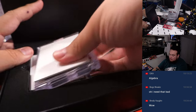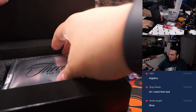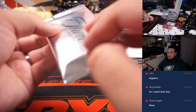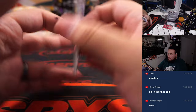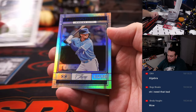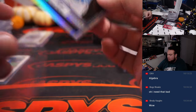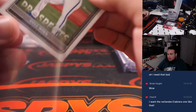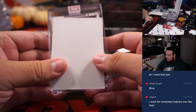Patch. I don't know who it is though, but cool. Papa Bell, Cole Wynn, little Bobby Witt Jr. to 150. Oh, is there a Verlander Cabrera one too? Man, all right, let's see this jumbo patch, though.